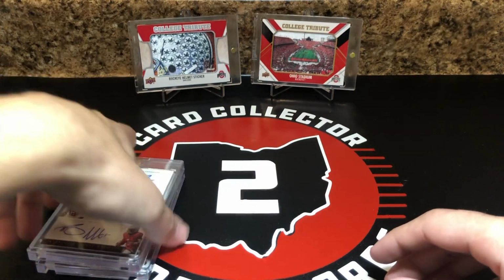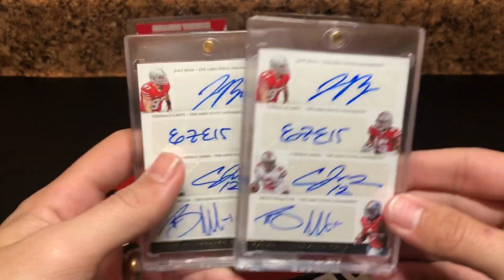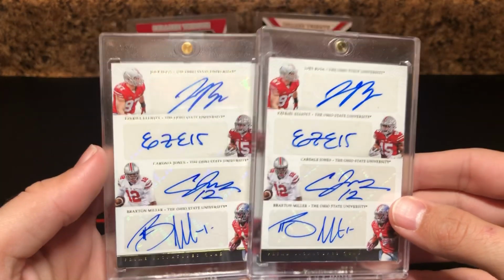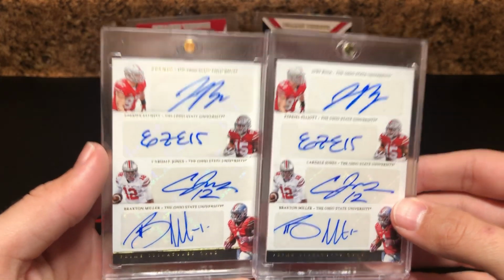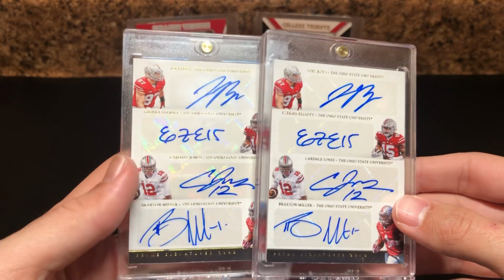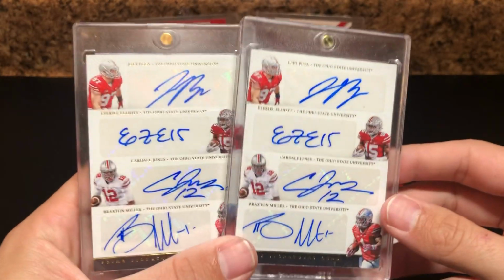These are going to count as the next one, so this is going to be 4 because they are the same. But this is the highest auto in my top 50 PC. These are the highest ones. The top 3 are going to be patch cards for reasons you'll see in a second, but you rarely see these.